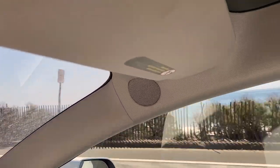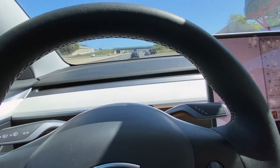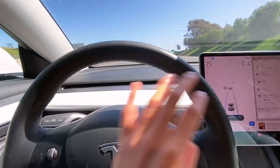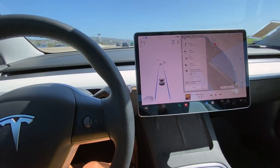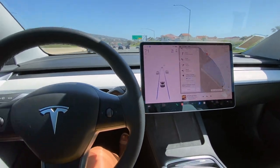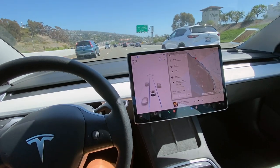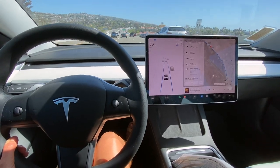Heading down to San Diego. Alright, so I'm heading down to San Diego from Newport. I am gonna try the autopilot. Let's see if it works. Okay, so it's on autopilot now. Let go of the foot on the gas, so now it's not. Yeah, so now it's autopilot. What does it say? Apply slight turning force. Yeah, you got it. There we go.